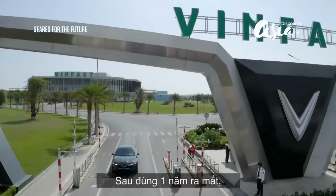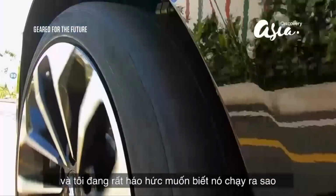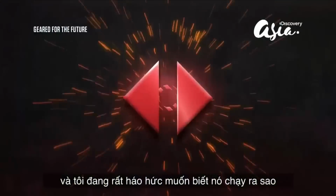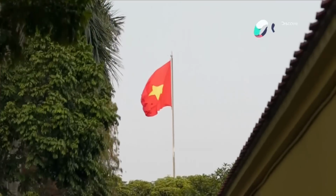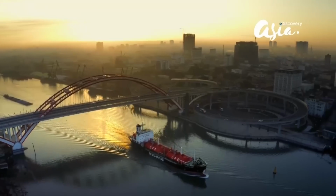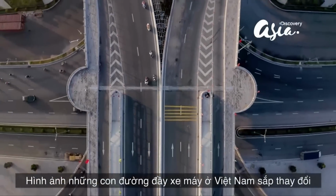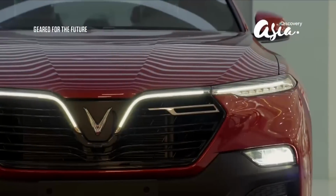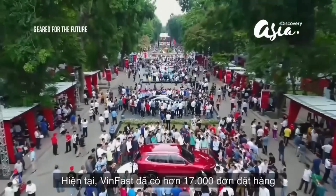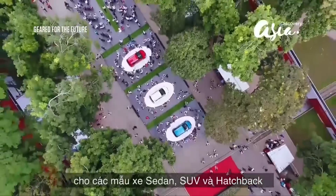Just a year after its launch, Vietnam's first car is already making waves, and I can't wait to drive the car on the test track to see how it fares. Vietnam's motorbike-filled motorways are about to change with the entry of Vietnam's first homegrown car brand. To date, VinFast has more than 17,000 orders for their SUV, sedan and hatchback models.